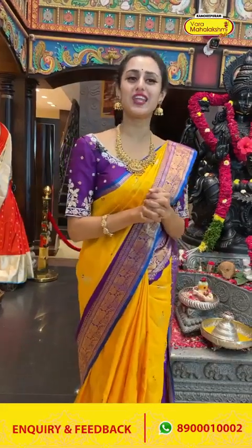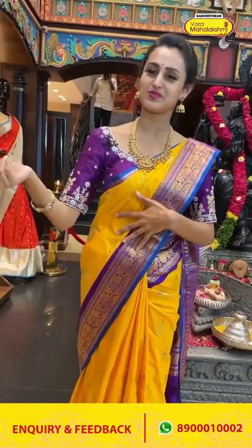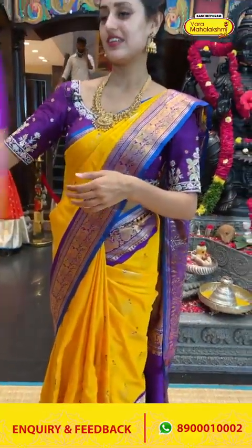So now moving on to the next saree, and let's see how beautiful it is. So let's take a look at the next color and see how nice and pretty the next one is. This is another beautiful one, which is in the color mustard yellow and purple.